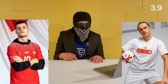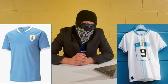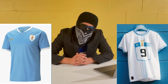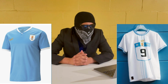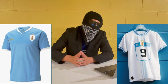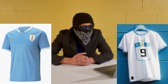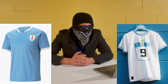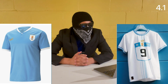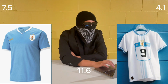That red one looks decent. I would give it a 6.9. That blue one gives a lot of retro vibes, especially the first World Cup when they won it. That kit gives a lot of that retro vibe, and I like it. I like that shirt a lot, especially that shade of gold. Amazing. Same thing again, that away shirt looks disgusting, and I do not like it at all. That white shirt, I'll give it a 4.1. That blue shirt, I'll give it a 7.5. I like it a lot. I like that retro vibe about it.